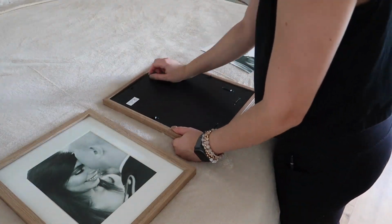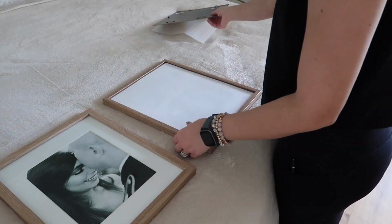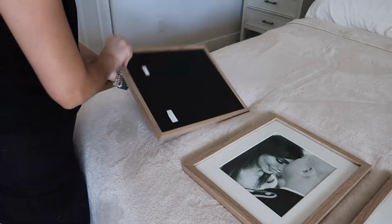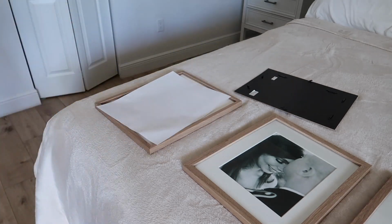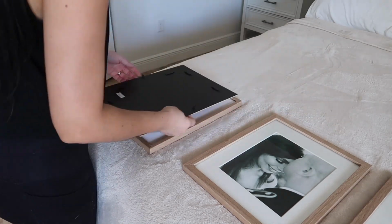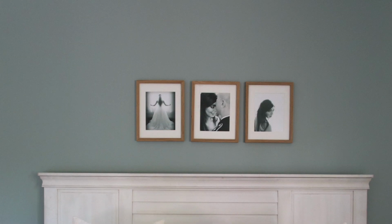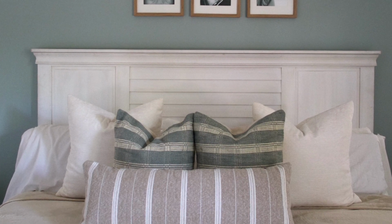I actually considered increasing the size of the mat on the frames, but I decided not to because I knew that these frames were going to be a little bit smaller for the wall. Therefore, if I had increased the mat, the pictures were not going to be visible to the eye from where I'm standing. So I decided to leave the mat as is. Those are 11 by 8 pictures. So far, I'm pretty happy. I think in the future I will go for something bigger. So always take into account the proportion of your walls as opposed to the wall art or wall decor that you're going to use.